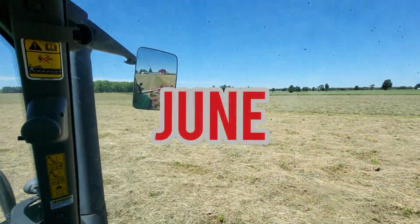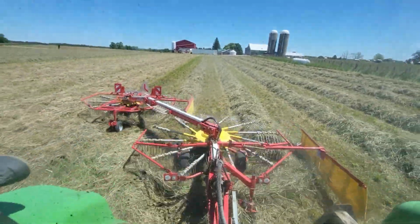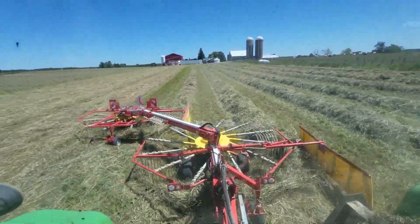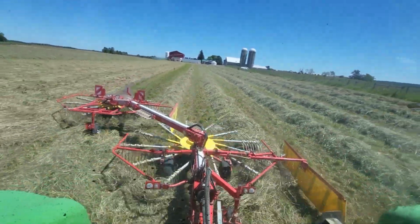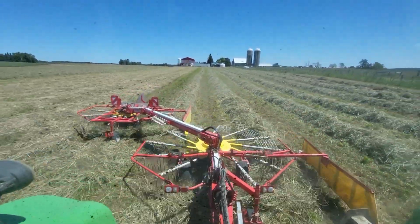On this field, I don't know, 35, 40 acres. So we're raking 2 rows separately right now because it's still a little wet on the bottom, and this stuff got rained on, so fluffing it up, narrower rows, and should be dry in a few hours.